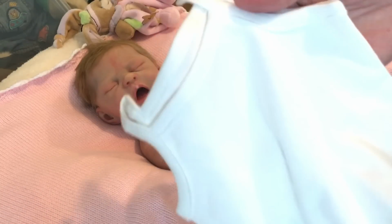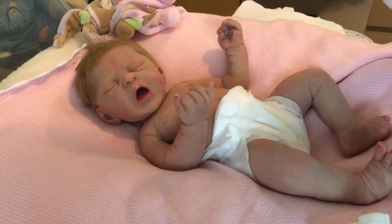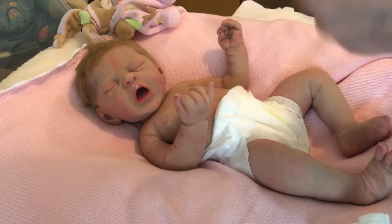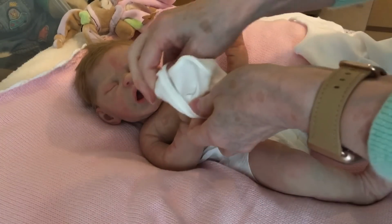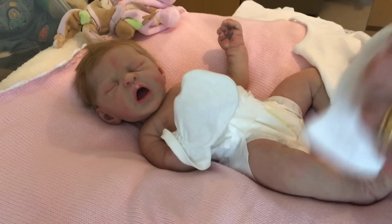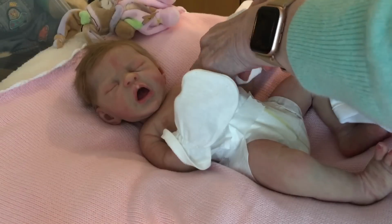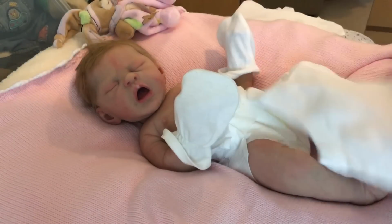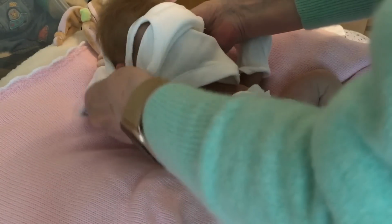I'm going to pop this little onesie on her with just little straps. So we get that on. I'm going to put your little mittens on. I got her mittens out while I was paused. There we go, darling. There's one. There's two. There you go. Let's pop this little clean onesie on for you. There we go, sweetie. Up you come.